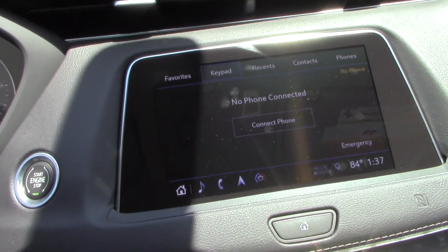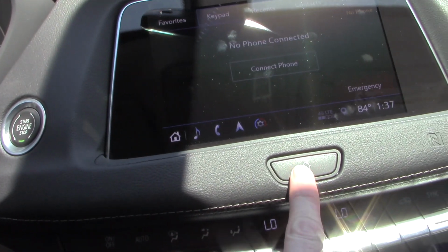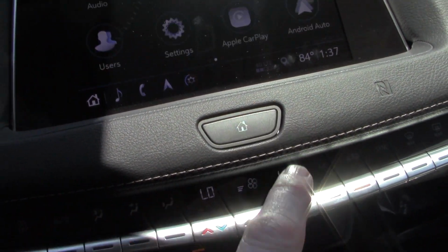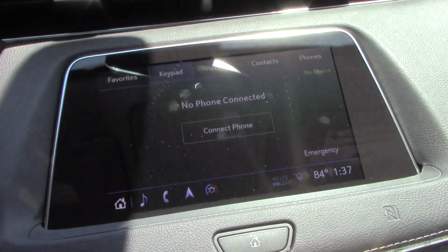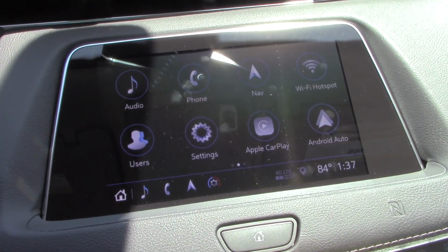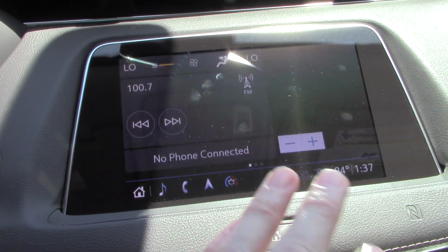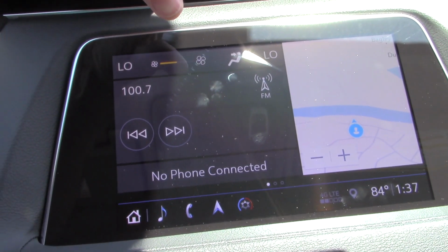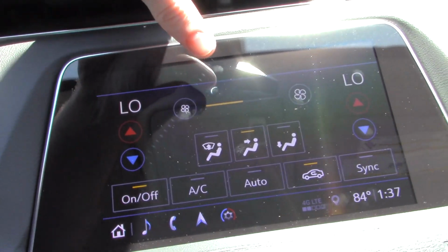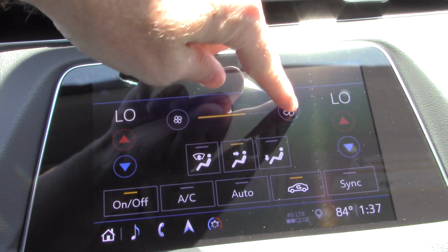And here on the infotainment screen, I want to show you a couple of interesting little things. You have a home button right here, so you can push that and it's automatically going to go back to the home screen. Let me go back a little bit here, and then we'll push that again so you can see what happens. And then if you push it again, you can actually change the settings on your radio, on your air conditioner. You can turn the fan speed up or down depending on what you want to do with that.